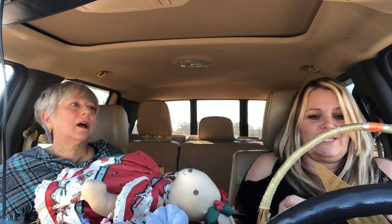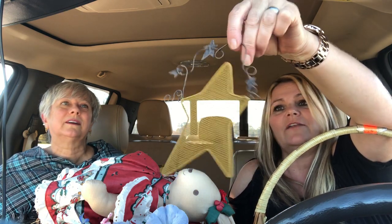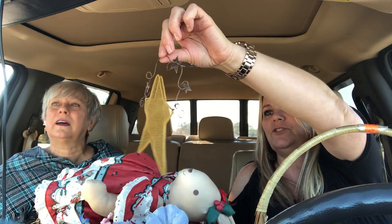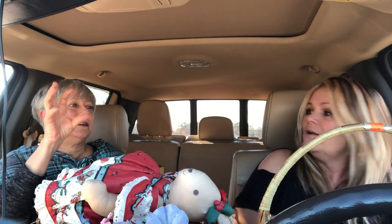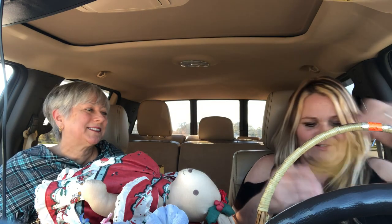I really don't know what she charged me for that. I thought Joanne was gonna get this. I love this. She loved this. And it's just a little star. I don't even know what she charged me for that, to tell you the truth. She just rang them up. I like the irregular shape to it. It's not a standard star. I love it too.